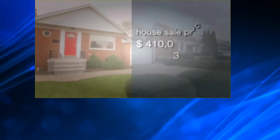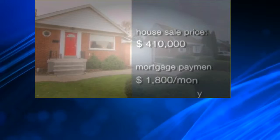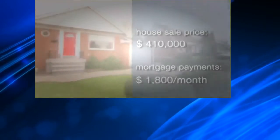An income suite is supposed to make you money, but if having tenants is more of a nuisance than a blessing, then there's a problem. I want to teach Pavan and Melanie that an upgrade to their space can create a positive tenant relationship and positive income. Melanie and Pavan bought their home for $410,000. Their mortgage is $1,800 a month.